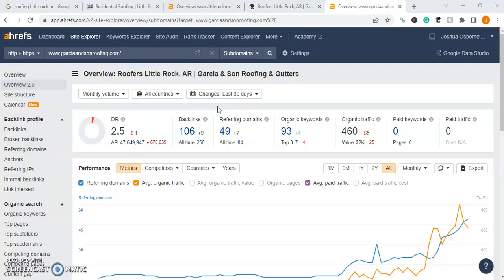to yours. So here we are on a tool I use called Ahrefs, and you'll see that we have Garcia and Sons Roofing in the top here, which has 106 different backlinks built to their site. And ultimately, it's bringing in about 460 users every single month. So those 460 users are a direct result of the things that they're doing internally, like content and keywords, as well as the things that they're doing externally as far as backlinking goes.